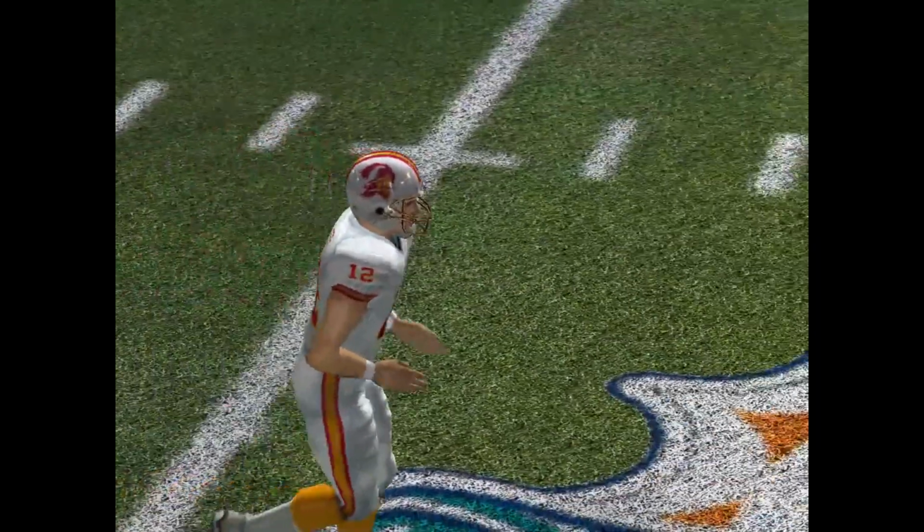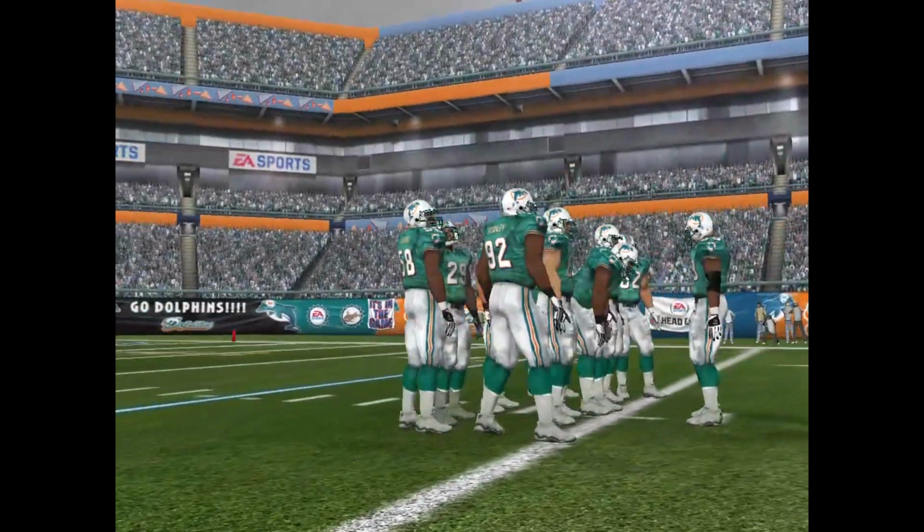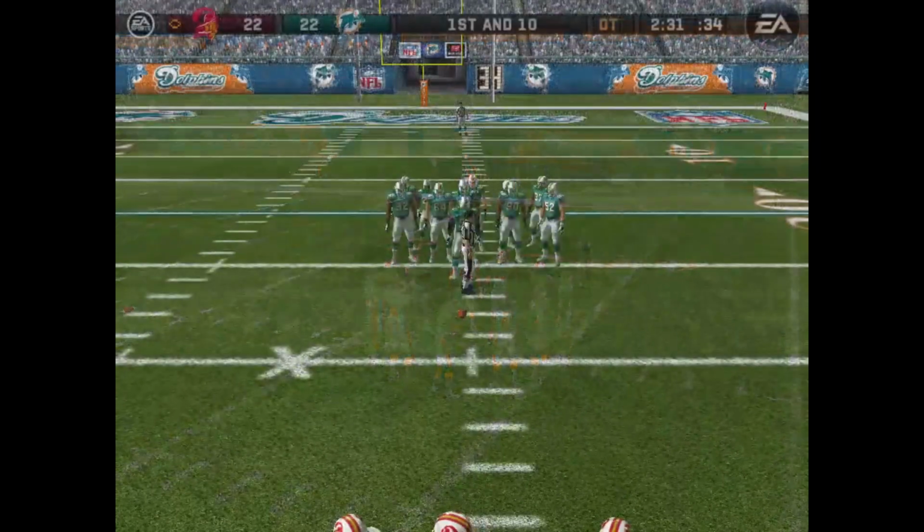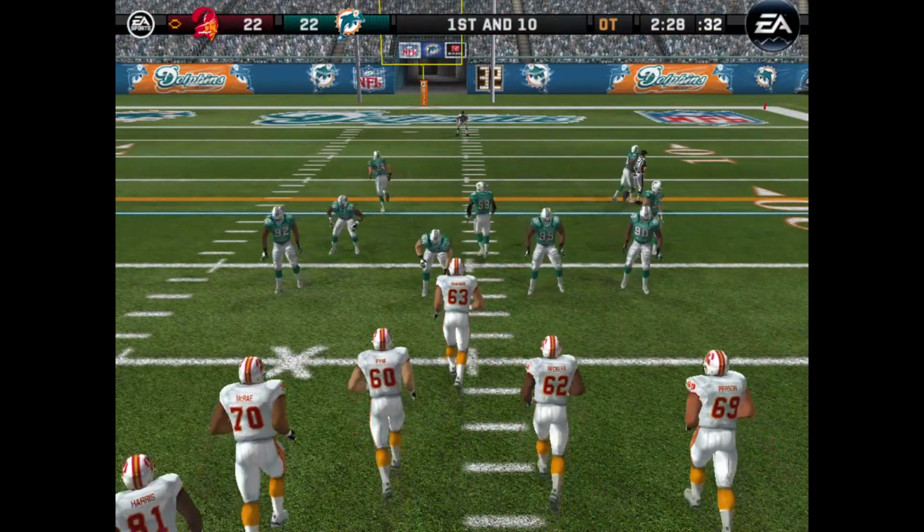Big pass there, John. They're now within field goal range in overtime. That's just a big-time play from a big-time player. First and 10. Ball on the 28-yard line.